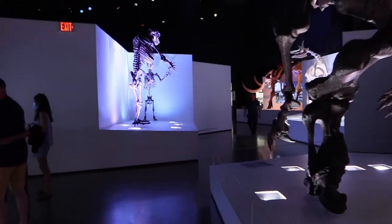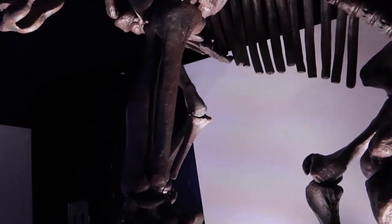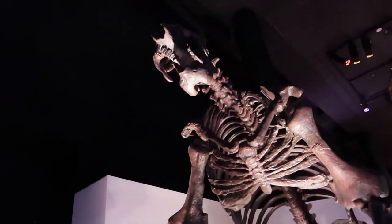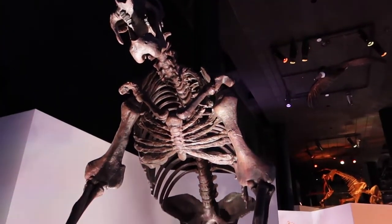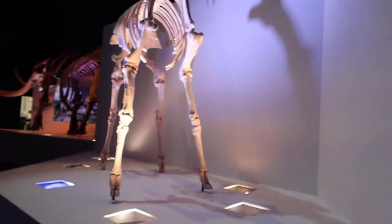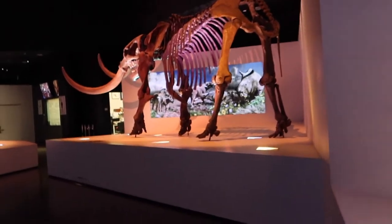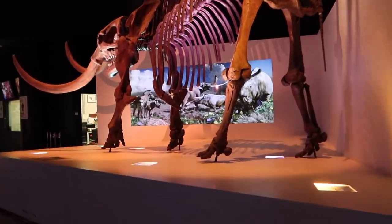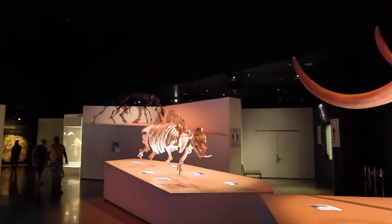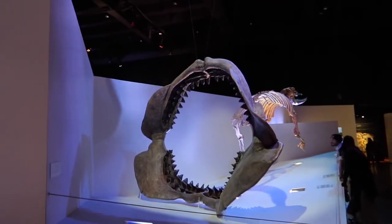Now we have a bear and a tiger right here, and then you have, I think this was Slothzilla. Look at this thing. The name's pretty cool, but pretty big. And then you have a mastodon walking around. Now, I don't know, maybe this is the difference between a mastodon and a mammoth. And then you have these guys over here, and then you have a shark mouth.